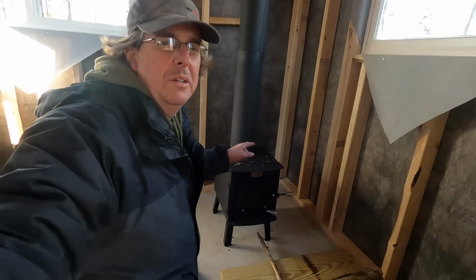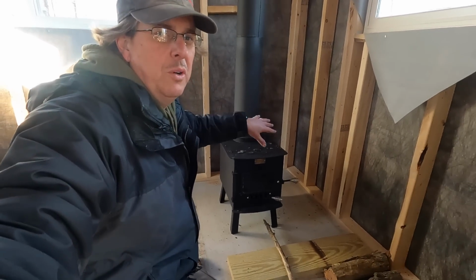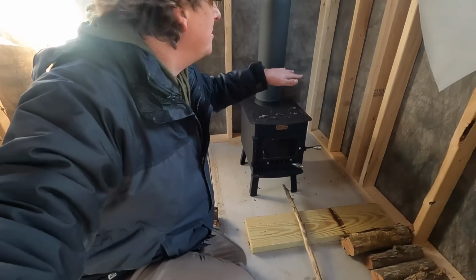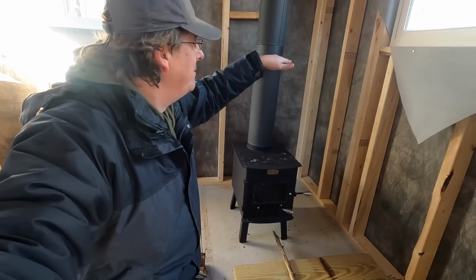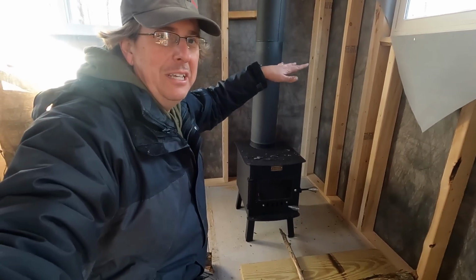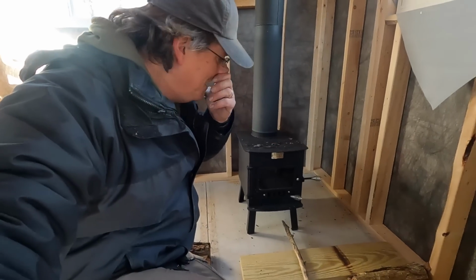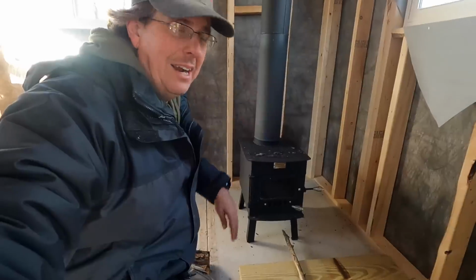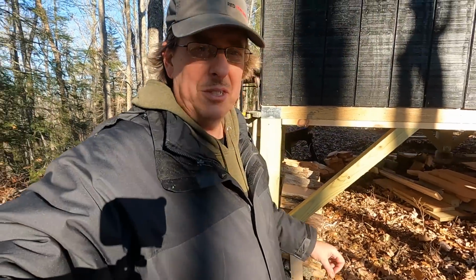Probably what we're going to do at some point is build a lift area, like a shelf to put our wood storage underneath. We'll put our Durock on top, but we'll get this sitting about that high to catty corner it, just to make it a little easier when I get up in the middle of the night to stoke it back up. I'm down here on my hands and knees stoking it up, so we want to get it higher there.